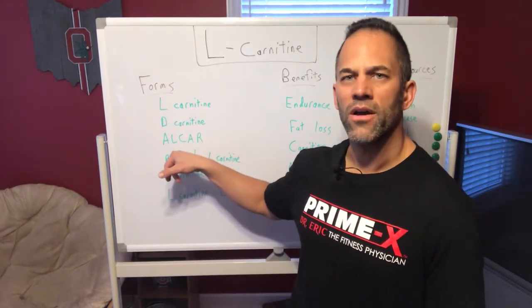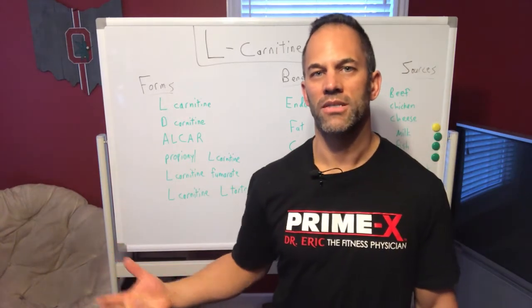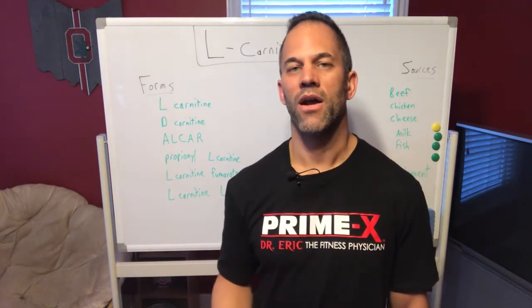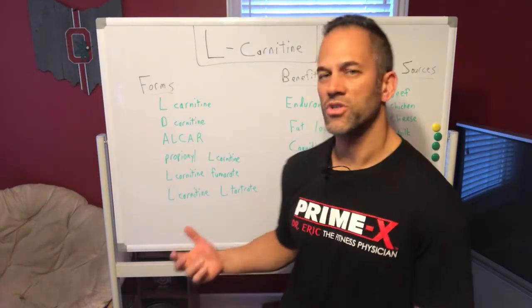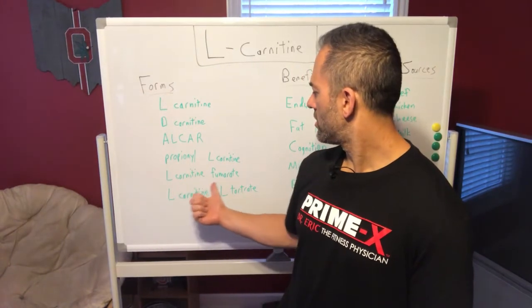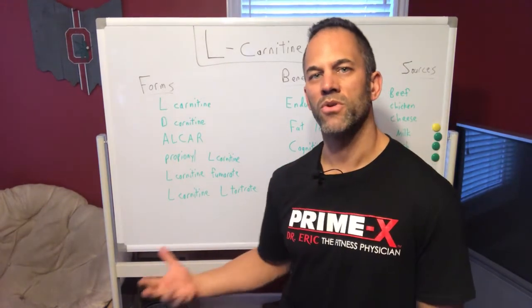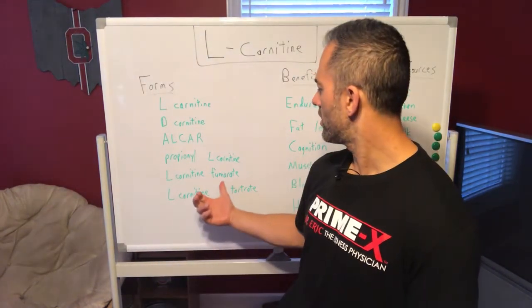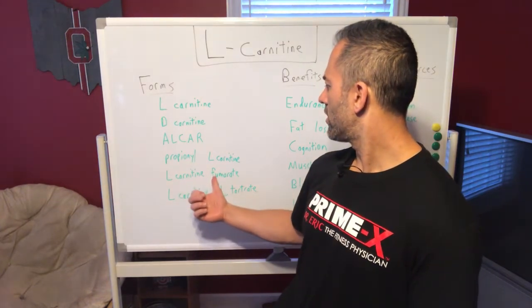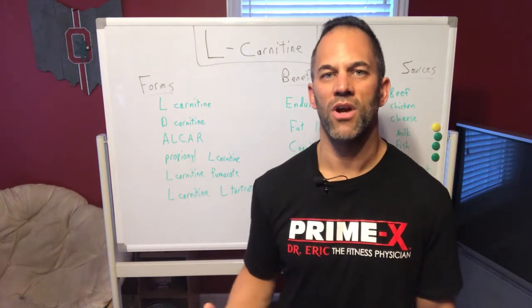There's acetyl L-Carnitine as well, which can be helpful for cognitive function because it crosses the blood-brain barrier much easier and has been shown to help improve cognitive function and neurologic function as well. Propionyl L-Carnitine, L-Carnitine fumarate, and L-Carnitine tartrate. Tartrate is more for sports performance, can help reduce muscle soreness and improve recovery. Fumarate is more for bone function, and propionyl L-Carnitine more for cardiovascular function because it helps with nitric oxide production.